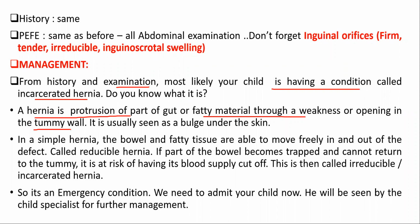And a hernia is basically a protrusion of the gut or fatty material through a weak point in his tummy wall. And it is usually seen as a lump or a bulge under the skin in his groin area. In a simple hernia, this content is able to move freely in and out of the defect.